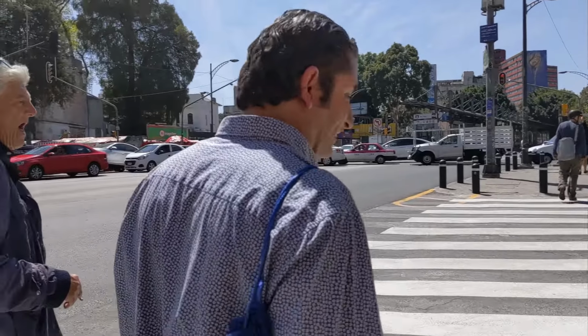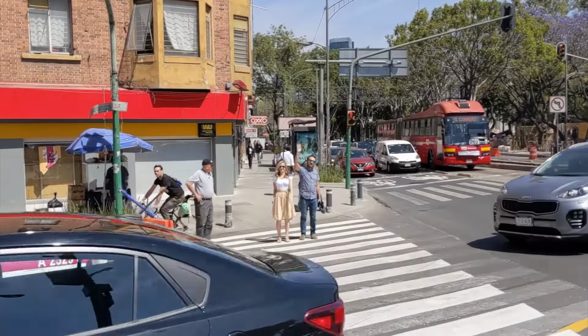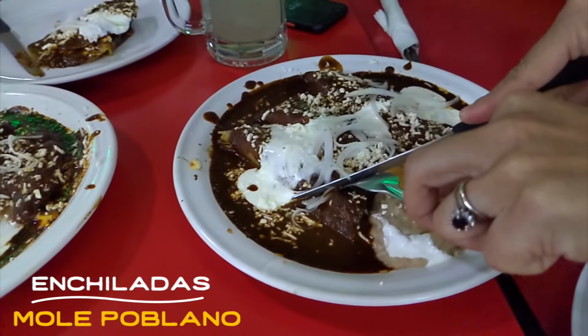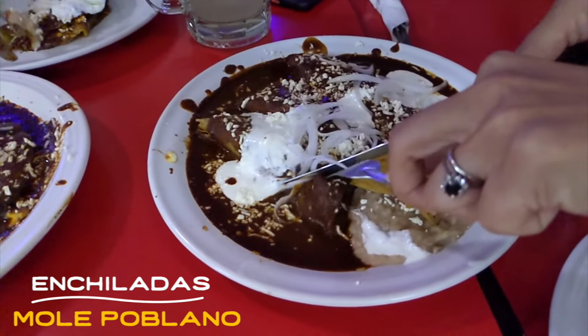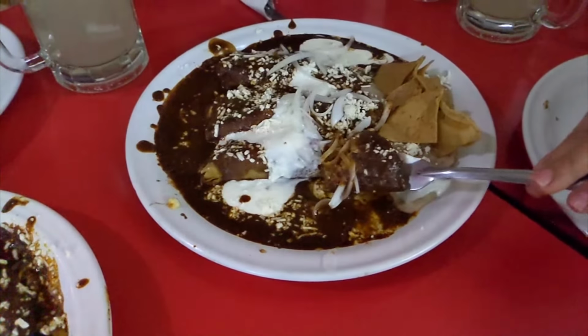Oh, so good. After caving in and eating some very delicious pork, we walked through the Roma neighborhood to our next destination, which was a restaurant famous for their mole. While mole did not originate in Mexico City, it's a beloved dish made from a mixture of different Mexican spices, including chocolate. Mole is traditionally served over chicken enchiladas, which is really tasty, and we washed it down with a delicious agua fresca made from lime.